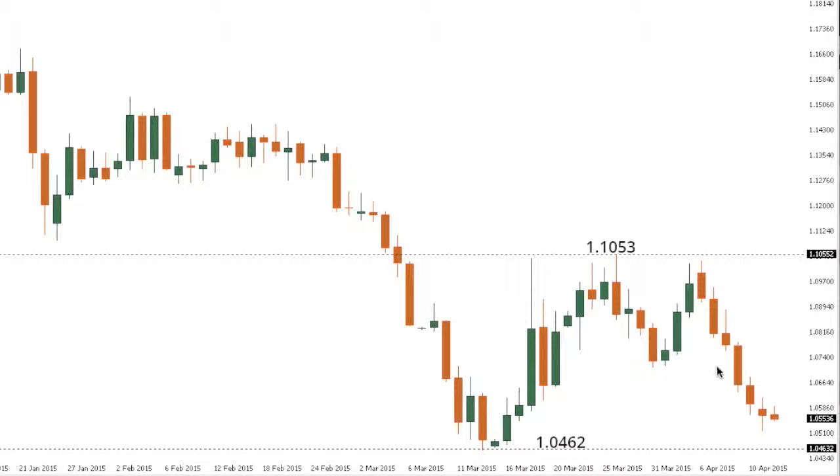Euro dollar. So the euro remains under pressure since stalling out at 110.53 several days back and breaking down below some key range support at 107.13, and the market is now focused on a retest of that recent 12-year low at 104.62 going back to the 13th of March. A break and close below 104.62 would confirm the next medium-term lower top at 110.53 and expose a move down towards the parity level over the coming weeks.